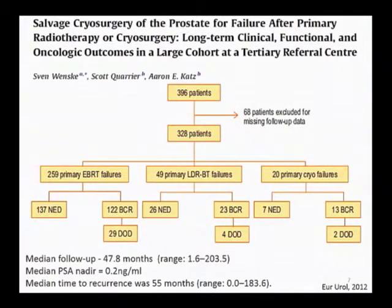One point to make also is that on the right side, you see post-primary cryotherapy. For me, that doesn't seem like a very good result. 7 patients out of 20 patients were rendered disease-free. So I don't think salvage cryotherapy after failed cryotherapy would be a very good option.